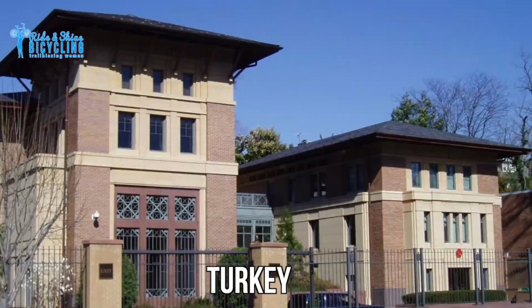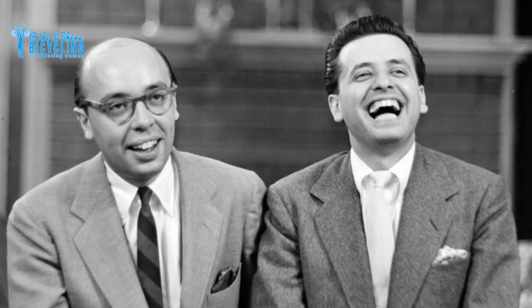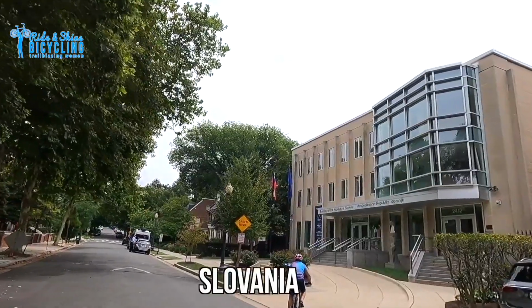Here is the Turkish embassy. The Turkish ambassador's sons love jazz, and they went to U Street and listened to Duke Ellington, Louis Armstrong, Lena Horne. They decided, why not start hosting the concerts here at the Turkish embassy? I mean, so they did. They had concerts here, and eventually those two sons created Atlantic Records.